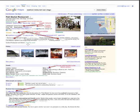So let's say that the fish market in San Diego is my competition, and I want to learn as much as I can about what they're doing so that I can do it too, and I can beat them at their own game. So the first thing I'm going to do is, up here at the very top, I'm going to check out their website. I actually want to see what kind of keywords they're using on their website. And then I want to look at the categories that they've chosen for their Google Places page.